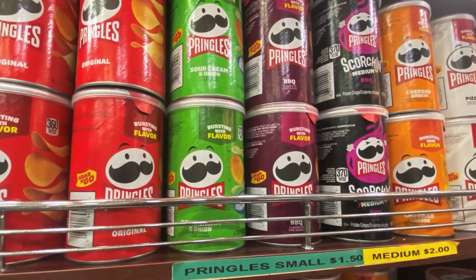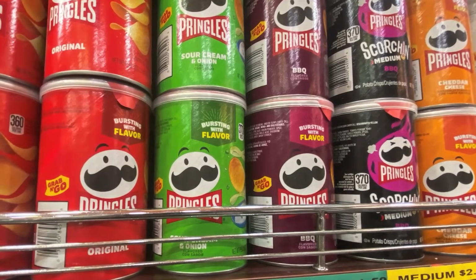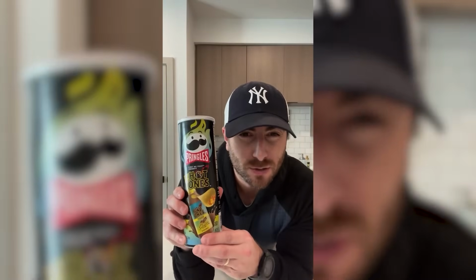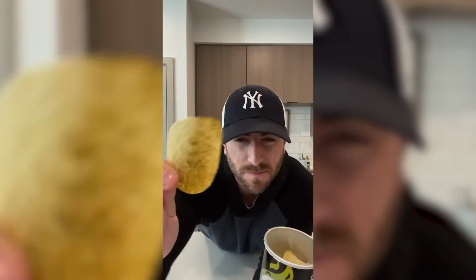The cylindrical shape of the canisters allows them to be displayed neatly on shelves, creating an organized and visually appealing presentation. For consumers, the convenience of Pringles packaging is one of its most attractive features. The resealable lid allows snackers to enjoy the chips at their own pace while keeping them fresh between servings. Unlike traditional chip bags that often trap excess air and lead to crushed chips, the rigid canister provides a level of protection that helps maintain the product's quality.